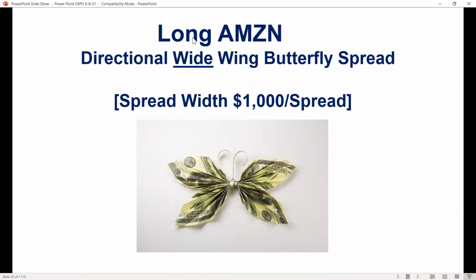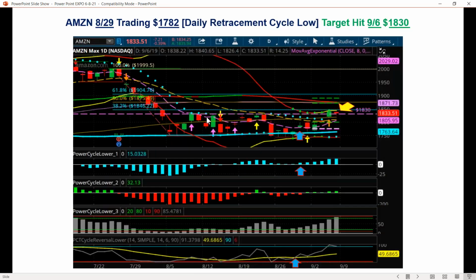Now, here's a really great example to show you how you can trade a really high price, volatile, kind of big mover stock and keep your risk really under control. So here's an example on Amazon. This trade will show you a couple of different really great benefits. We did this setup with a $1,000 wide spread. The target here, again, we were targeting 1830 right there.